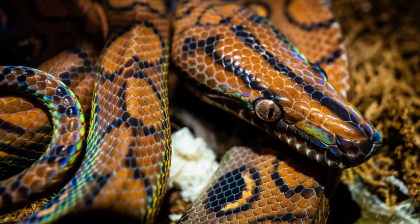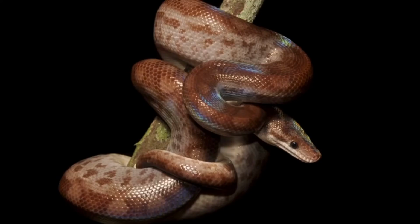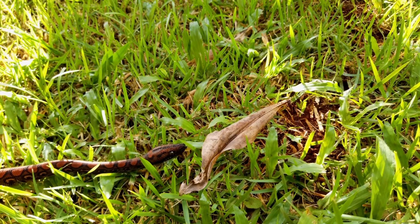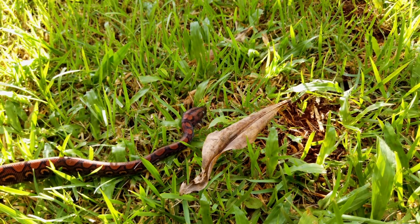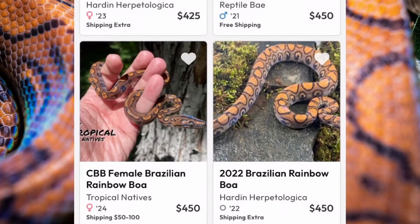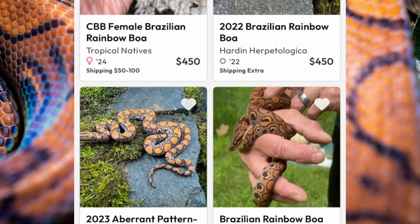Number one on the list is the Brazilian Rainbow Boa. There are also other rainbow boas, like the Colombian, the Peruvian, and the other one. They're endemic to Central and South America and can grow 4 to 6 feet. Now, it's really easy to find one of these snakes, but they're also very, very popular, so they're usually around the $300 to $600 range.